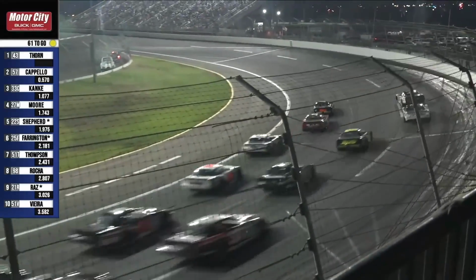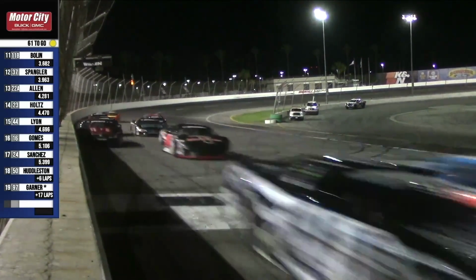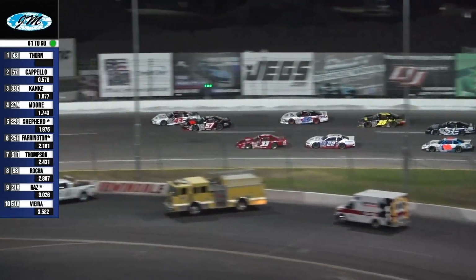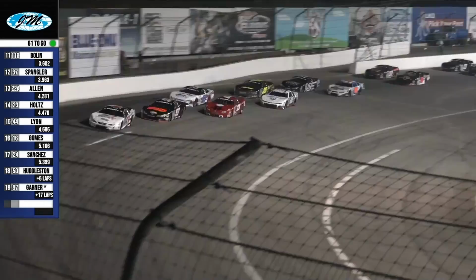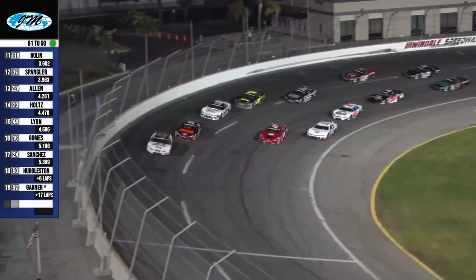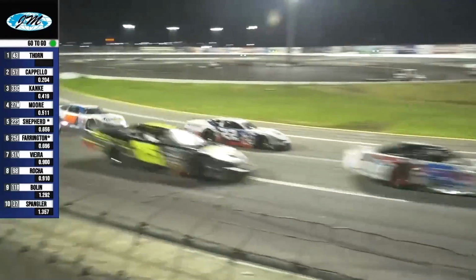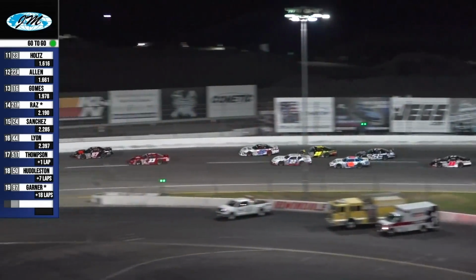Let's see what he's got here again. Thorne with the advantage. Capello leaning on him. Can't lean too much. Oh, boy. John Moore back in the outside lane. This could be good for that run for third, but he's on the outside of Kanke's 33. Shepard drifts right up on Farrington. They nearly slam into each other. Moore trying to set himself up.